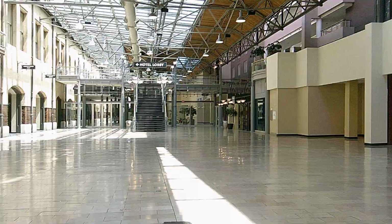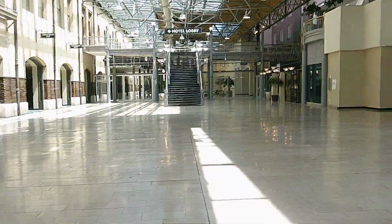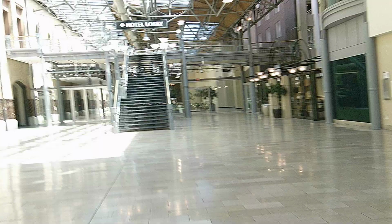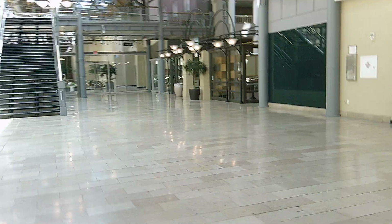Down here to see. Hotel lobby is upstairs, but I'm not here to see the hotel. I mean, this is the hotel on the inside. Okay. I guess. That's what it says up there.